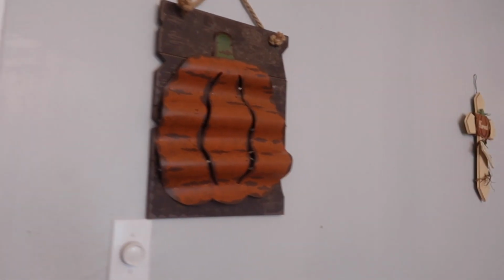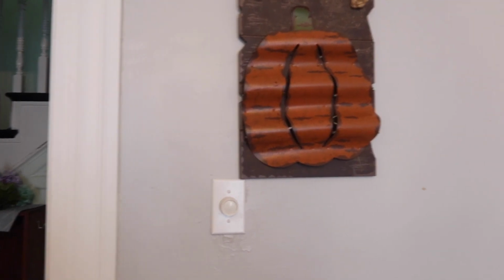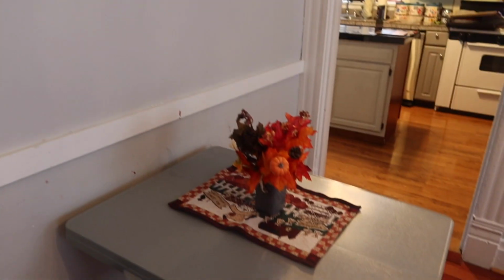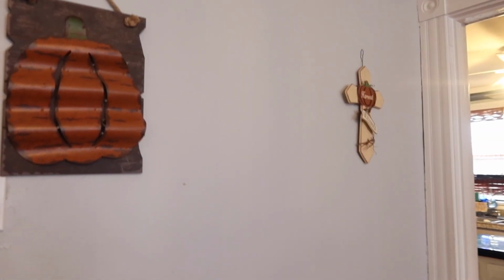And then let's go into the dining room. I hung up these two things. Most of the decorations in my house, like the ones here in the living room on the wall, those nails were in my house when I moved here, so I just worked with it and I just throw stuff on nails. I don't get super particular. Wherever there's a nail, I'll throw something on it.